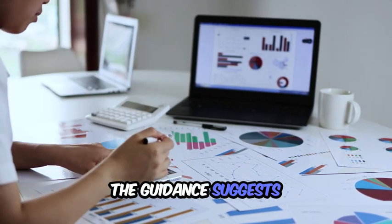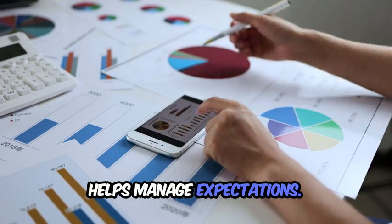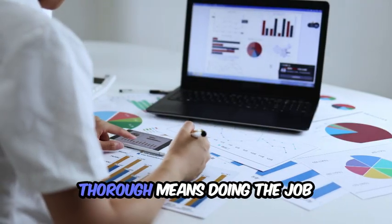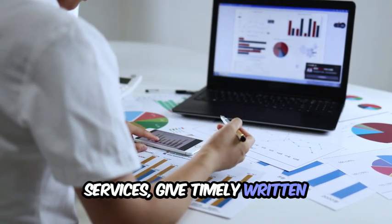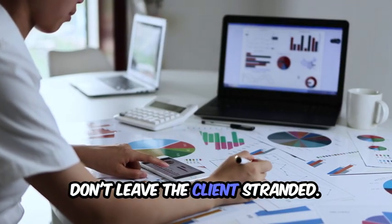The guidance suggests written timelines. Good practice, definitely. Helps manage expectations. Timely means meeting agreed deadlines or as soon as feasible. Thorough means doing the job completely and properly. Rule 14. If a planner withdraws services, give timely written notice and don't harm the client. Right. Ensure a smooth exit. Don't leave the client stranded.